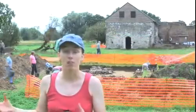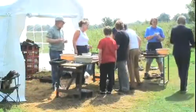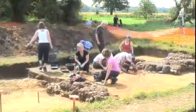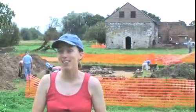And the main thrust was to have public involvement and engagement, and I think we've been able to achieve that, having about 120 people who've never dug before being involved throughout the course of the 3 weeks. So I think it's a testament to the interest levels in Woking.